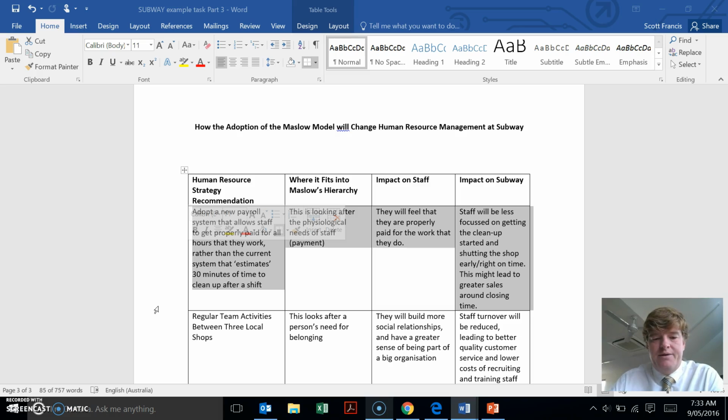So, adopt a new payroll system. A payroll system is the way that people's hours are processed and the amount of money they're going to be paid is worked out. So, at the moment, they just estimate that each staff member will take a certain amount of time to clean up, and it could be longer than that. So, that's not okay. So, where does it fit into Maslow?